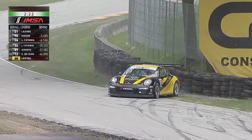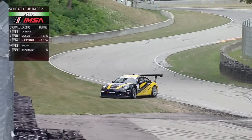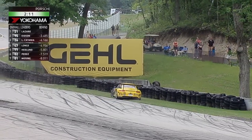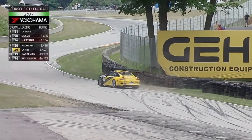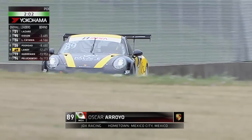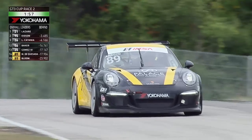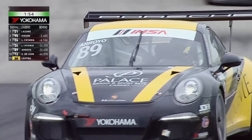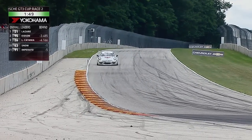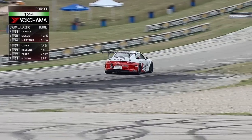Oh, and Oscar Arroyo has gone around again. Oscar Arroyo in 17th position, 14th in class, and that is on the exit of Canada Corner. He should be able to get that car all the way around. He has done, in front of a few knowledgeable spectators. To drivers left there, there's a huge set of bleachers underneath the shade of the trees and a large screen there, so a great place to go and watch, spend the day there, see the rest of the track as well.